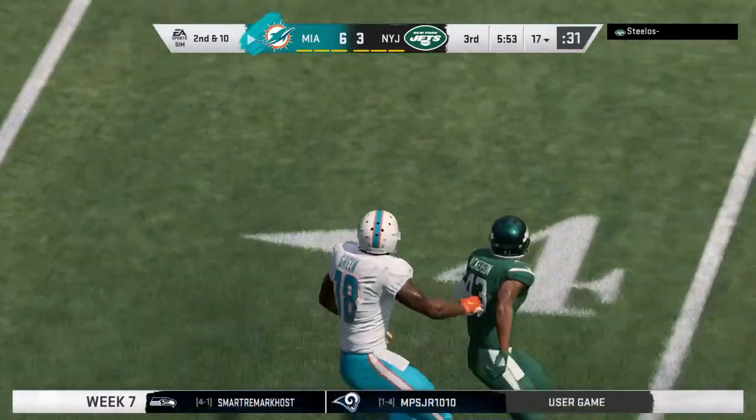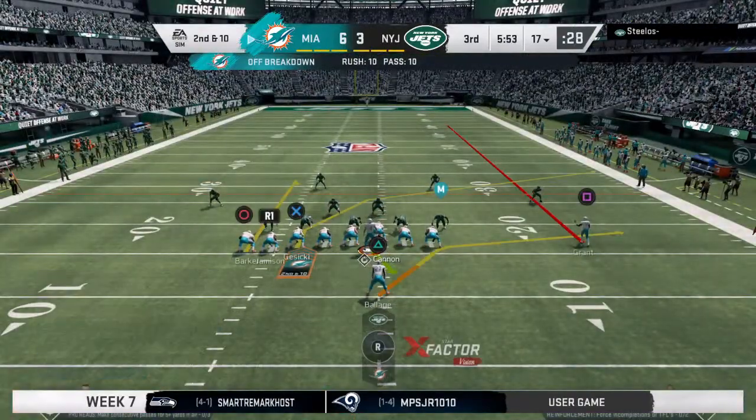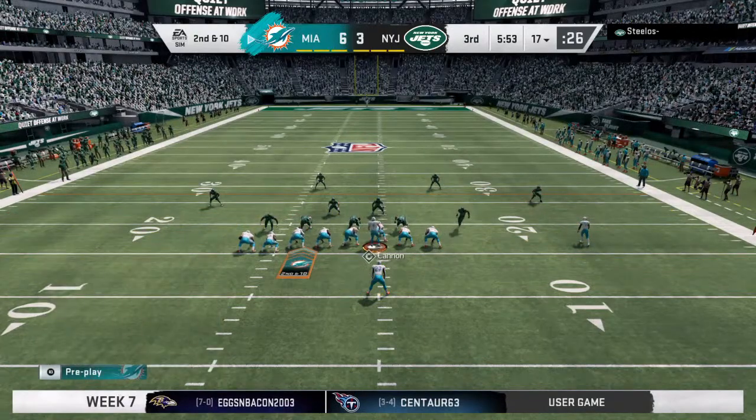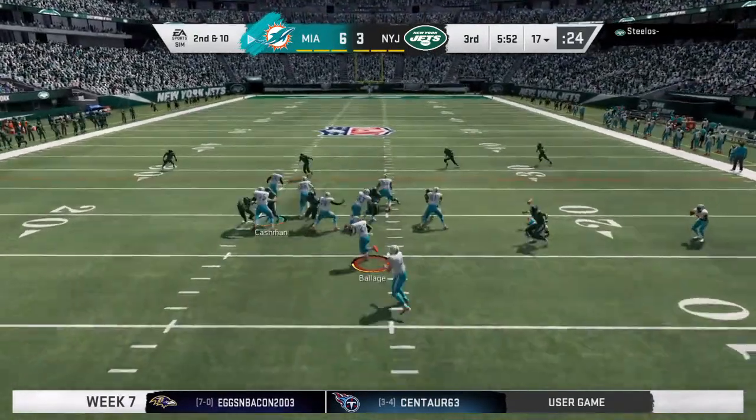These receivers are just not able to get much separation. So that means they have to win the 50-50 balls. They've got to go up with the defender and find a way to start coming down with them. And this time, contact and another incomplete pass.